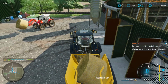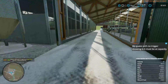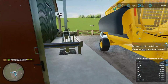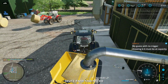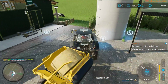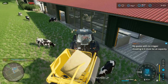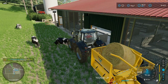This is just not working. What is the problem? Is it really that I have... It's at capacity? It's possible. We've only got 72,000 litres there. Okay. Did that one. Did that one. I just can't remember what I did last time. If this doesn't work, obviously, then we're just going to have to put at least half of it in the shed.